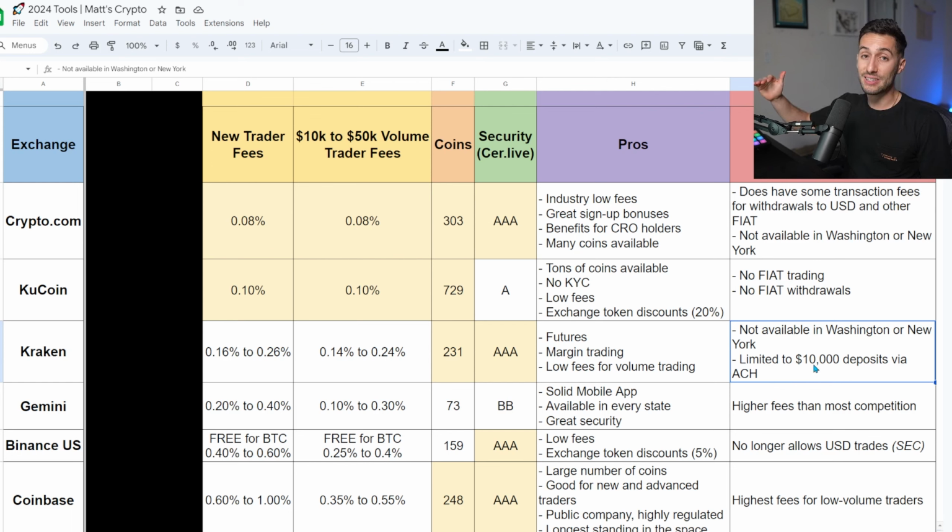And even at the highest security ranking, so if you put in the highest security level of information on the site, you still can only do 10,000 a week. So that is one limitation if you're going to try to trade a bit more than this, 10 to 50K volume. That's something to look out for.